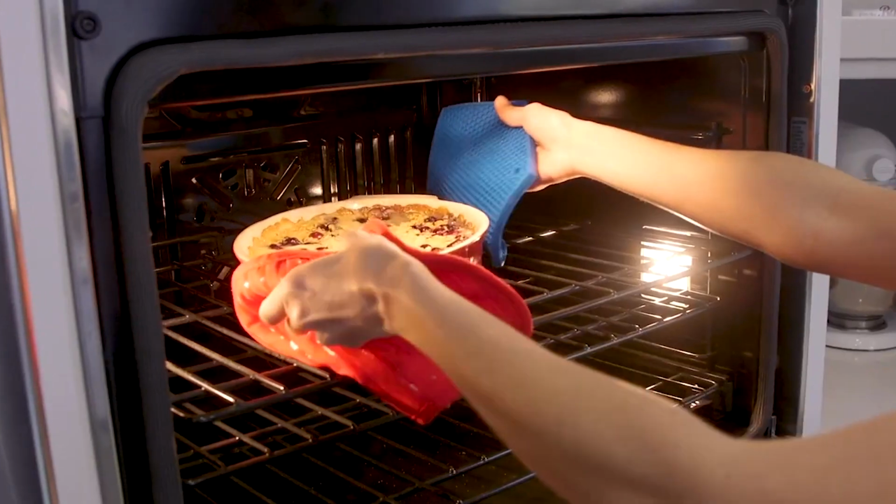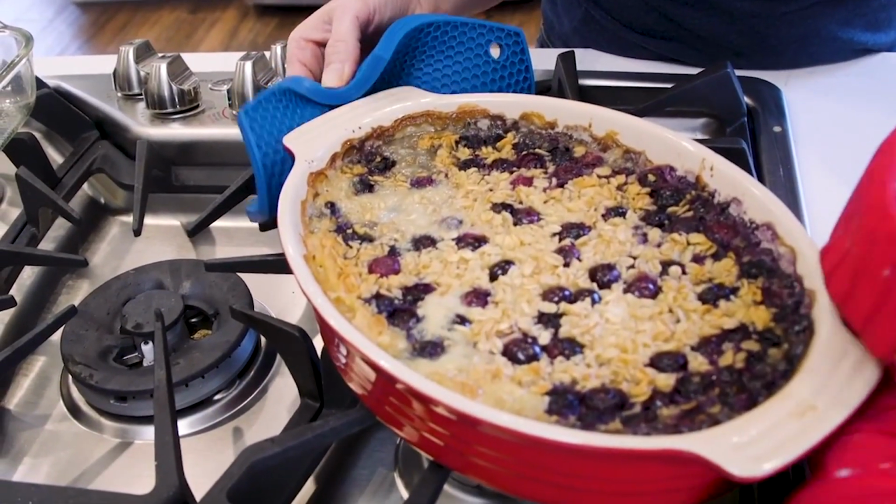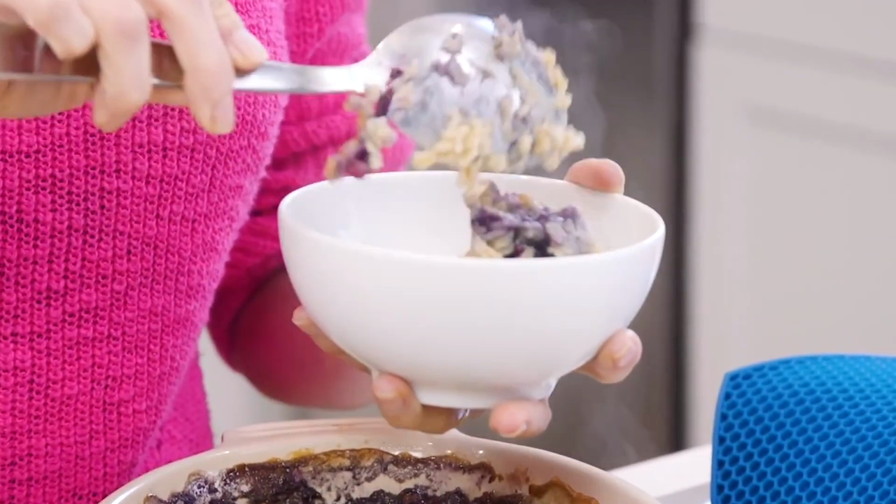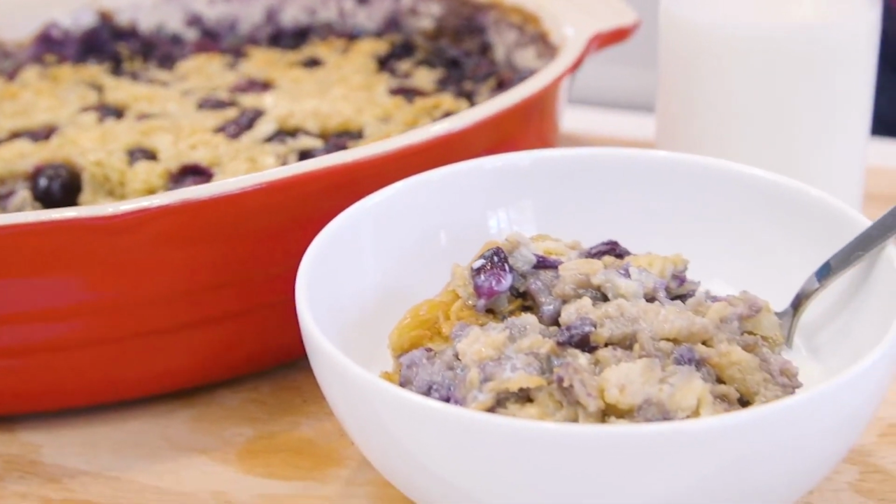Speaking of breakfast, my blueberry baked oatmeal is a delicious and hearty breakfast that the entire family is going to love. It's way better for you than eating a blueberry muffin because it's full of fiber, minerals, and it's just what you need first thing in the morning.